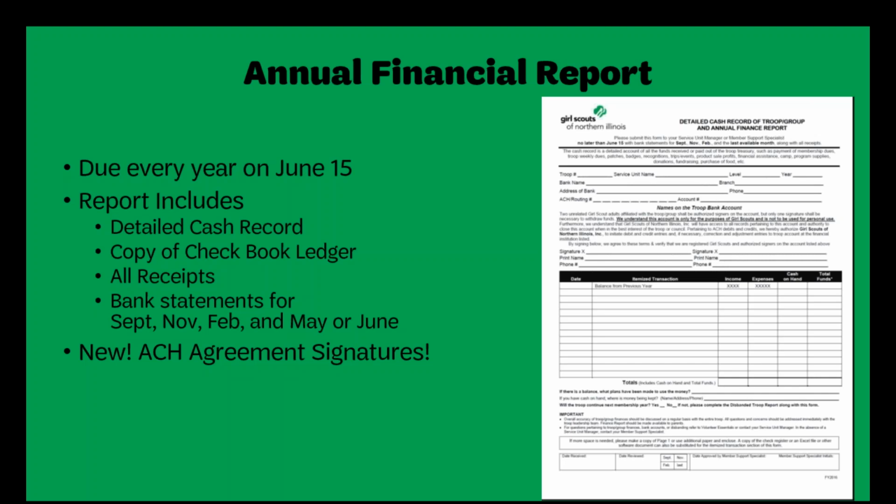Also, if your troop doesn't re-register for the new year by November 15th, your troop bank account will be closed by GSNI's finance department.